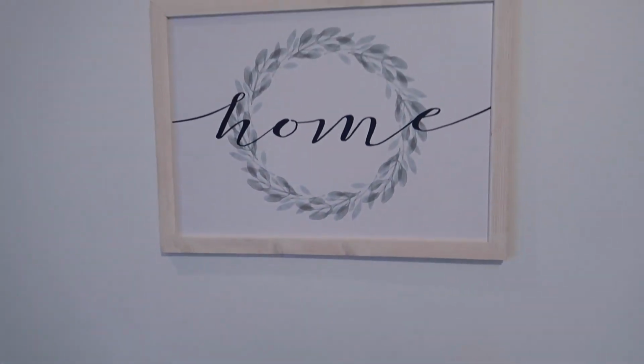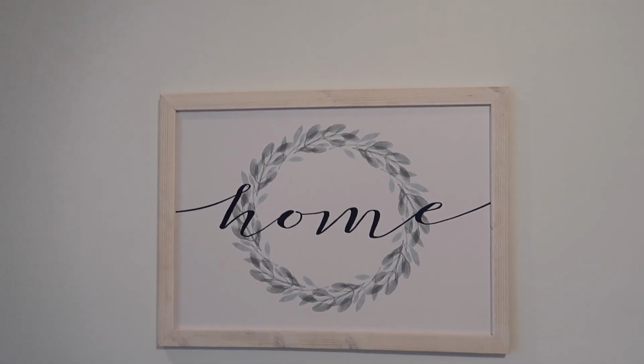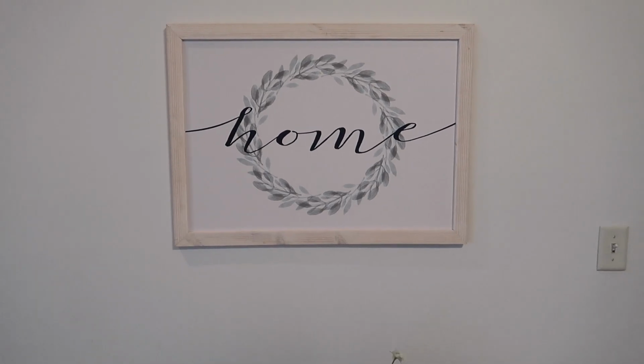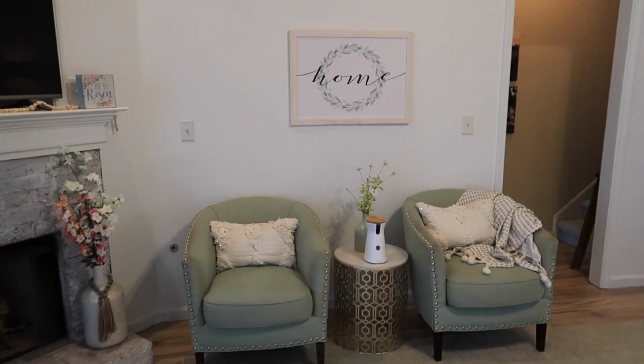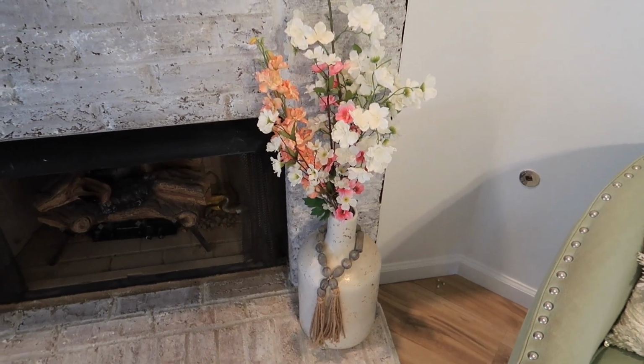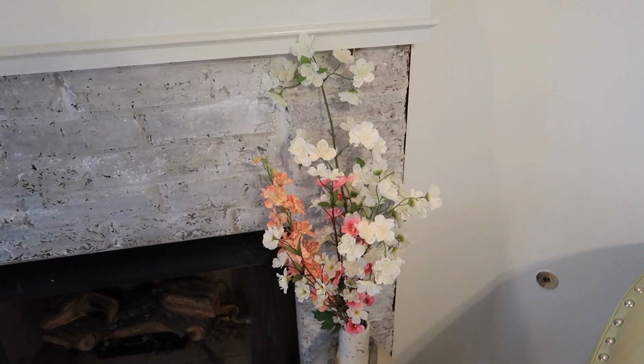And then I did change out this picture recently. I don't know if you've seen it in any of my other videos, but this is from Hobby Lobby as well, and I love the way this section looks when you back up. It's just really simple but really pretty. So the fireplace decor is kind of slacking, honestly. I'm not thrilled with this whole setup, but for now it works.